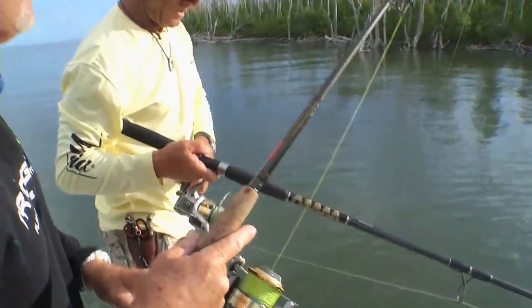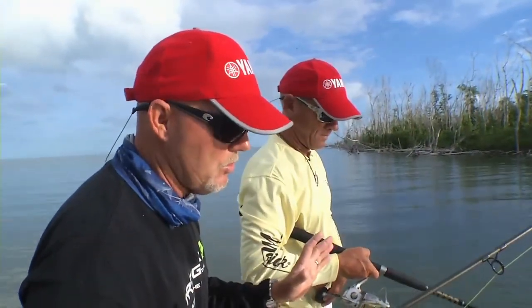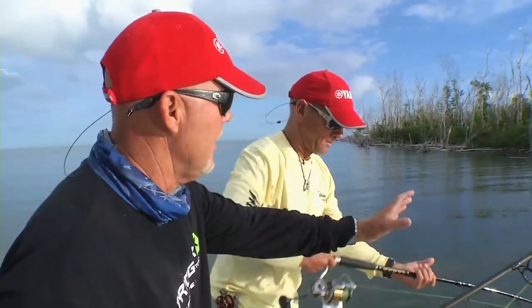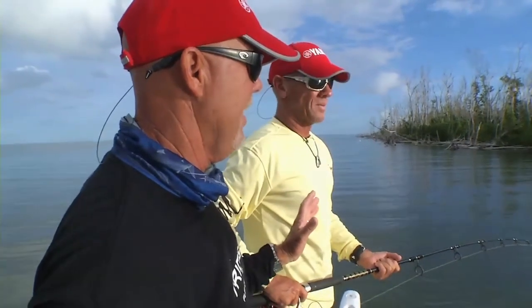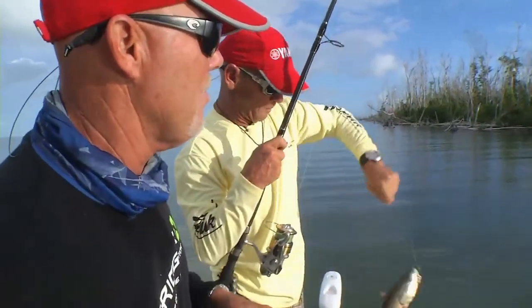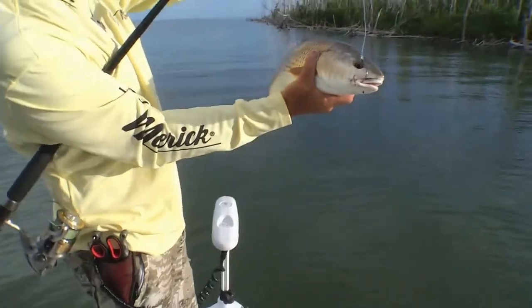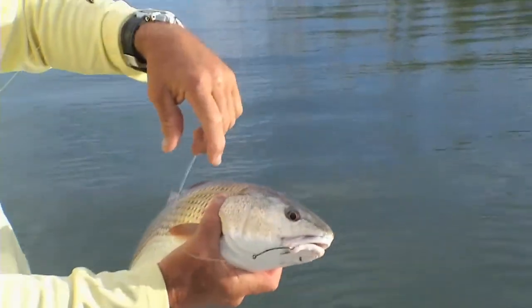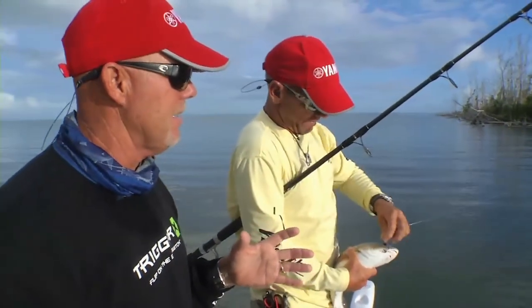Good job, Jeffrey. Now, you know what happens here in the Everglades, it's the neatest thing. As the water temperature cools off, these glass minnows move in here by the gazillions from offshore. And the birds and the fish, redfish, snook, tarpon, all work together. The fish push the bait up into the bushes, and then the birds are able to work down the shoreline with them. That's what's really neat about this time of year.